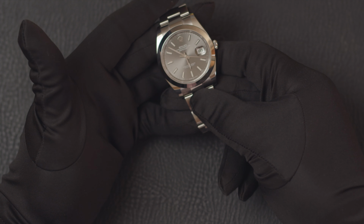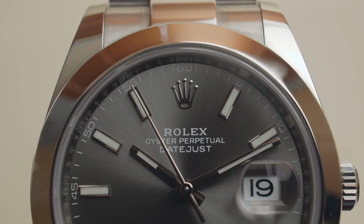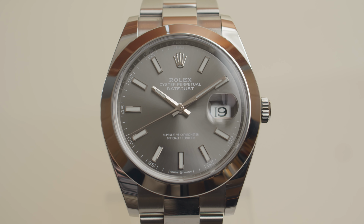Now you get 2 types of dial. You either get the Roman dial or you get the index dial. The Roman's very, very attractive, but the index has a benefit in that it has lume on the hour markers there, and it's really, really good to allow you to tell the time in the middle of the night. Likewise, that lume extends to the hour hands as well.